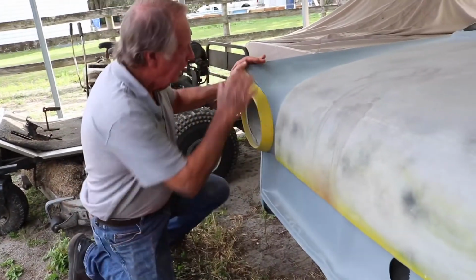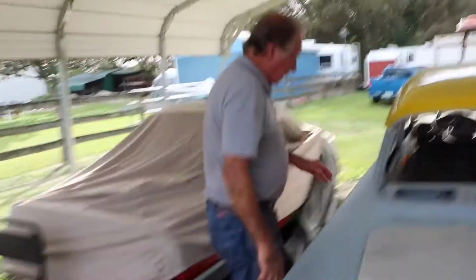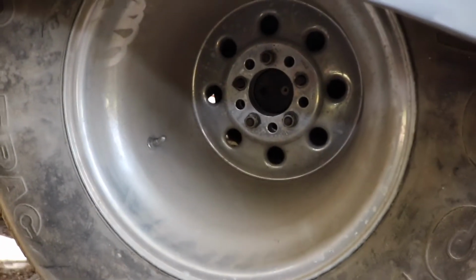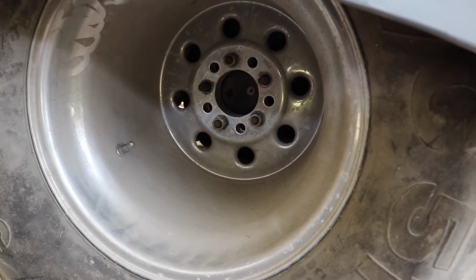But this, if you look at the wheels, how deep they are back in there. And the guy, his buddy that I got it from, told me it took him an hour to get each wheel on the car.